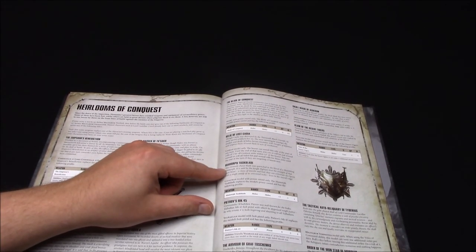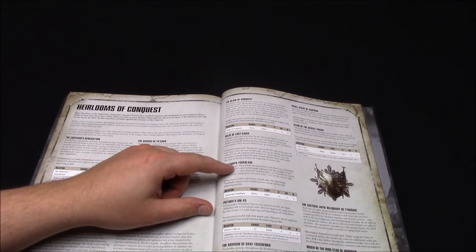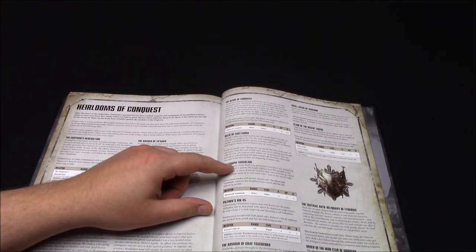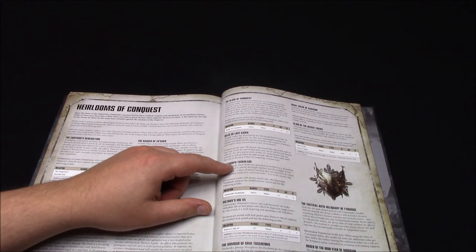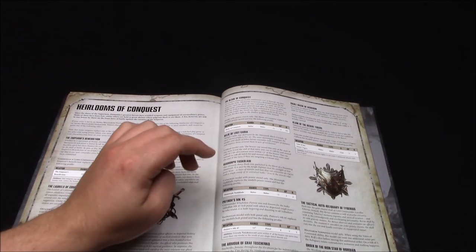The Mammoth's Tusk Blade. Catachan model with a power sword only. The Mammoth's Tusk Blade replaces the model's power sword and has the following profile. The Mammoth's Tusk Blade: range melee, type melee, strength plus 2, AP minus 3, 2 damage.